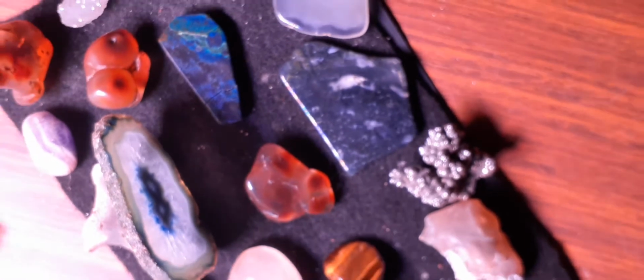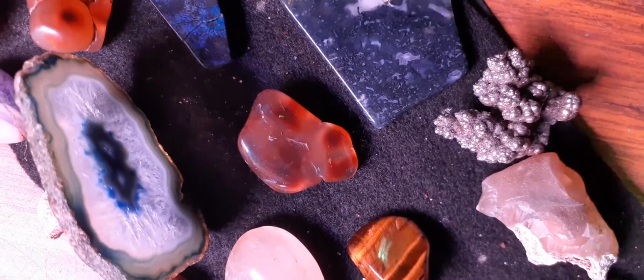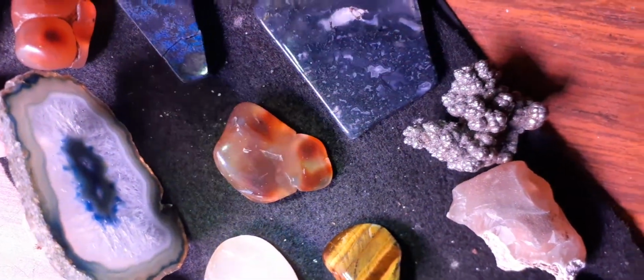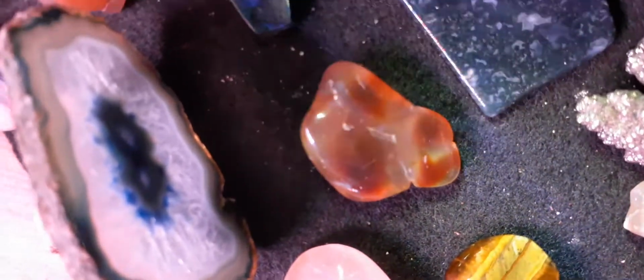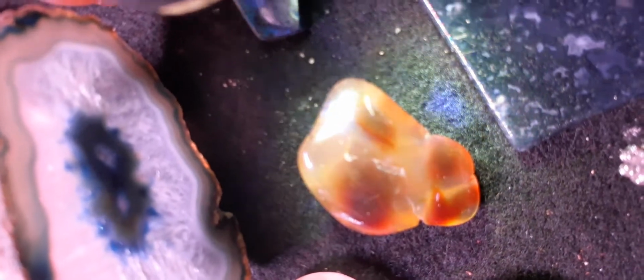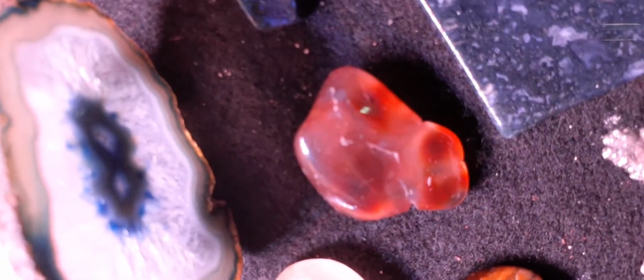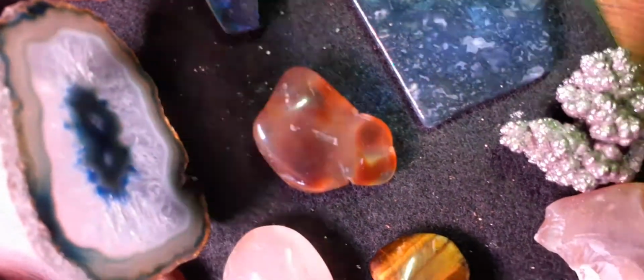Zoom out, focus a little bit. Takes a really high polish too. Them things get really like glass when they're polished. Really pretty. Looks like a face on a cow. Backlight it a little bit. See how just a little bit of light changes that?